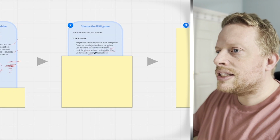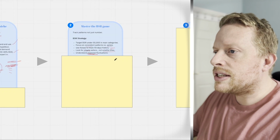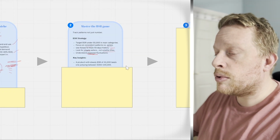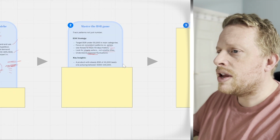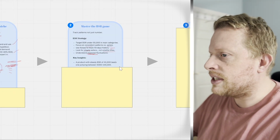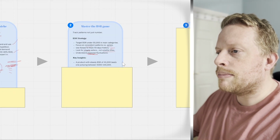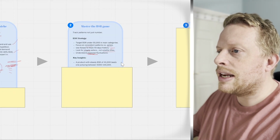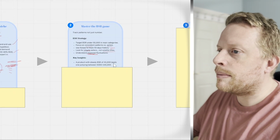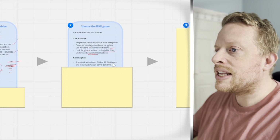And then understanding the seasonal fluctuations. So everything's going to sell well around Christmas, but how does it sell across the year? A product with a steady BSR of 40,000 beats one jumping between 5,000 and 100,000 every single day of the week. What we love is consistency. We can make sure we're utilizing the money in the best possible way. With a steady BSR, we know exactly how many to buy. We can also ward off competition with a sensible strategy.